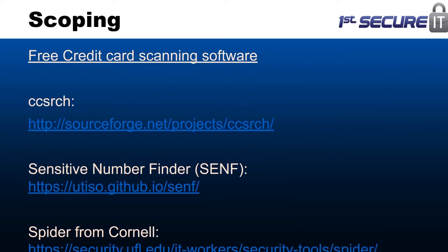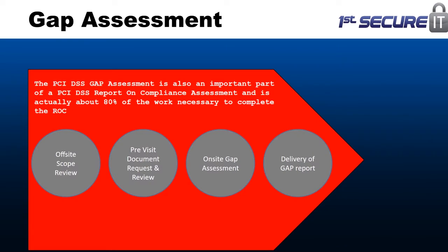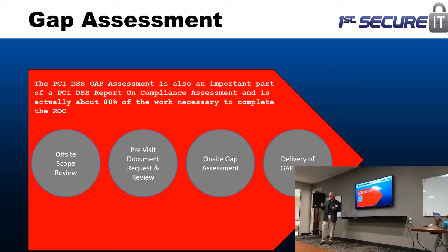Okay, for the gap assessment, the very first thing we do is we do an off-site scope review. So we're going to call you up, ask you a bunch of questions. We're going to try to determine whether or not your scope is correct. The second thing we do is we're going to give you what we call a document request listing. It's a 25-page document request that says anywhere the auditor needs to look at a document, we want to know what the document is and what page we can find this information. That's our map to doing that review.